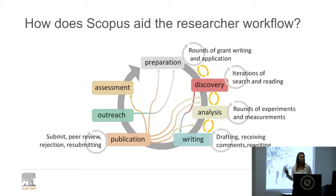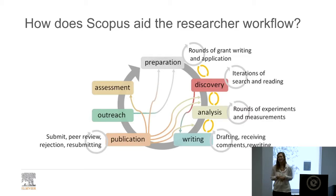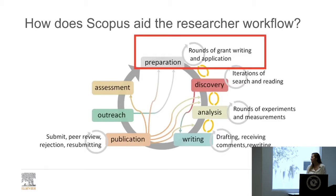cyclical process. So one thing that I was kind of sad to find out is, with writing a dissertation, a very, very mega publication, it doesn't feel terminal like I wanted it to. I wanted it to feel like, yes, I am done with something, and in fact, it just opened the door to more questions. So it's this cyclical process, right? And we're just going round and round and asking more questions and answering more questions as we go through our careers. So Scopus, I think, really fits in a couple of stages here.